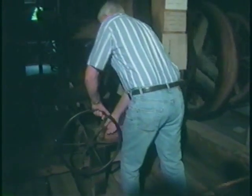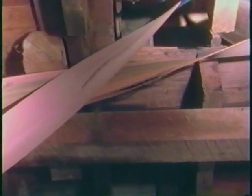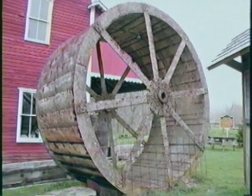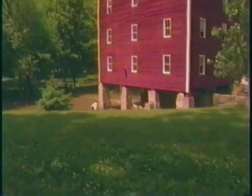A control wheel on the first floor of the mill determines how fast the 40 horsepower turbine will spin. The faster the turbine water wheel spins, the faster the shafts, belts, and machines inside will go. Grain is moved through the mill and ground into meal or flour, all by the power from the turbine. Don't be fooled by the big water wheel outside. This mill never had one of those.